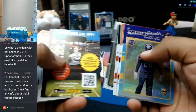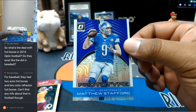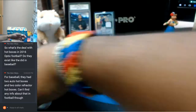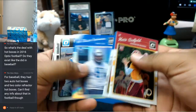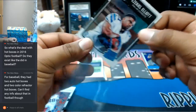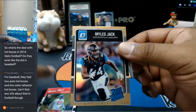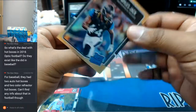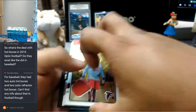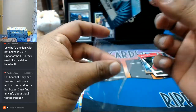Got here a prototype insert. Matthew Stafford of the Lions, numbered 249. What else we got? Ezekiel Elliott, rated rookie. I hear these things going for some moolah. Miles Jack of the Jaguars, with a little color on there, numbered 2199. An X-Factor insert for Tom Brady of the Patriots.